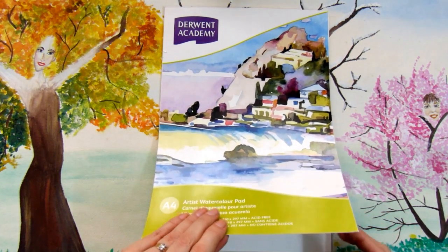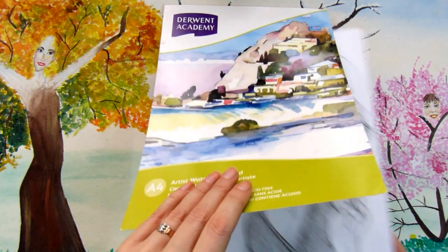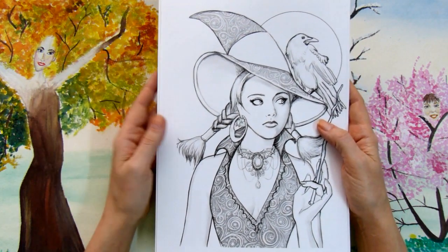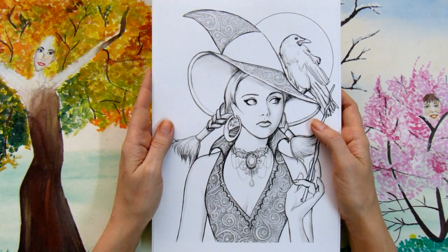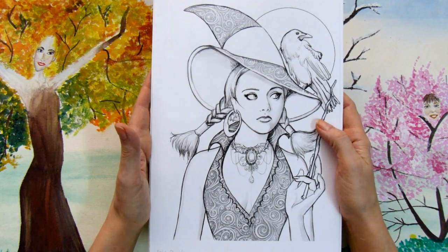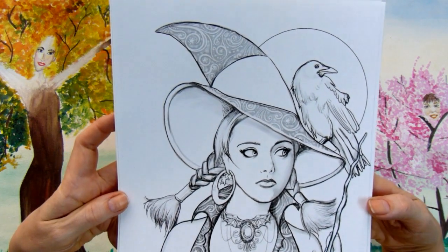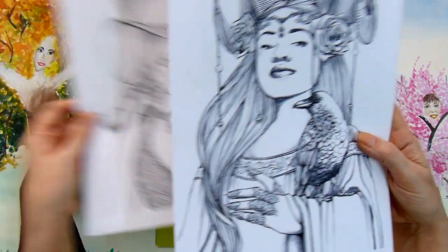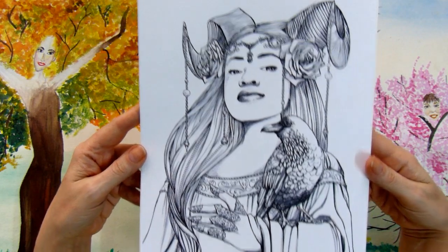And finally, a few printed illustrations, and I think I find my printed illustrations more interesting than those from the books, except for Gothic Alchemy. I do like those ones. Matt Davidson, such a cute, pretty looking witch with the crow on her head. Really like this one. Then Don Davidson, another quite interesting lady.